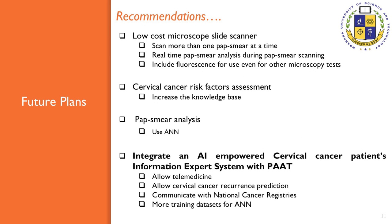Finally, future plans. What we are trying to do next is to scan more than 1 pap smear at a time, because currently the stage is small, so you put 1 pap smear, but we are planning to extend the stage so that you can even put 5 pap smears at once and scan them at once. Also real-time pap smear analysis, because currently we use the microscope to get the image, then we feed the image into the tool, but we want that as the microscope is scanning, it feeds directly into the analysis tool.